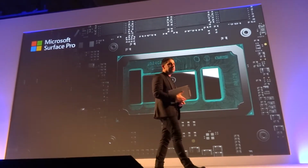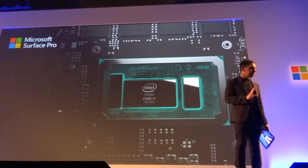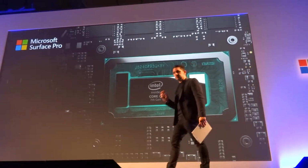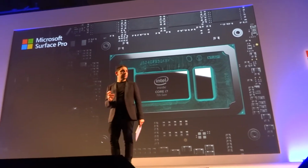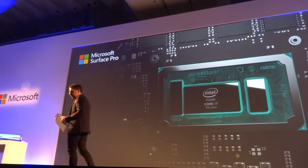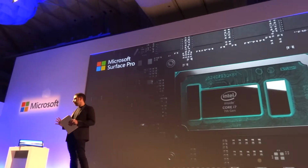Performance on a device like this is absolutely critical, and it's worth taking a minute to talk about. Surface Pro 3. People talked of this device being very performant. It helped build businesses. It helped create a category. Yet this device is 2.5 times more powerful than the Pro 3.